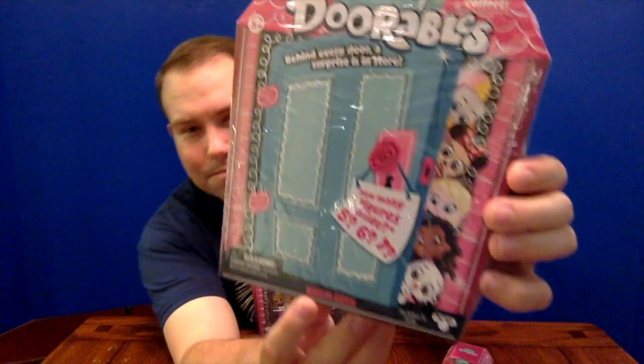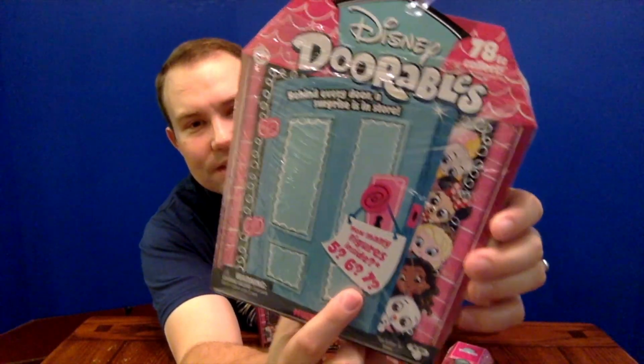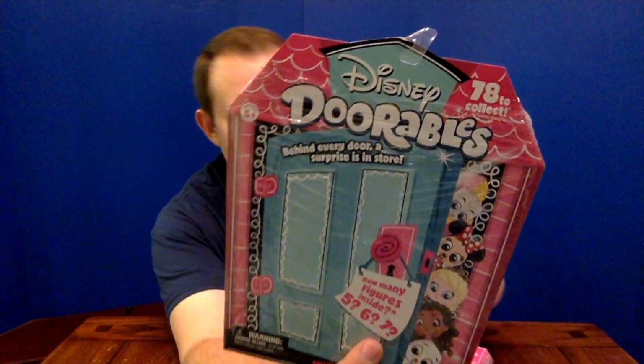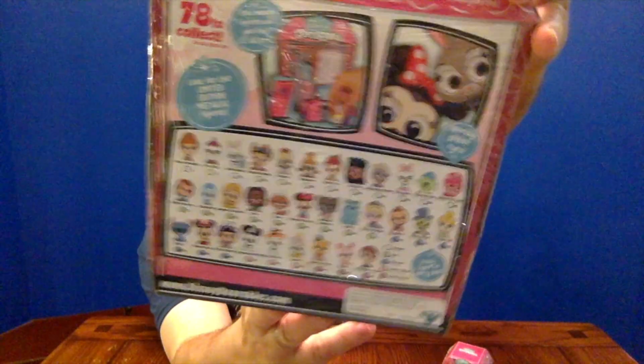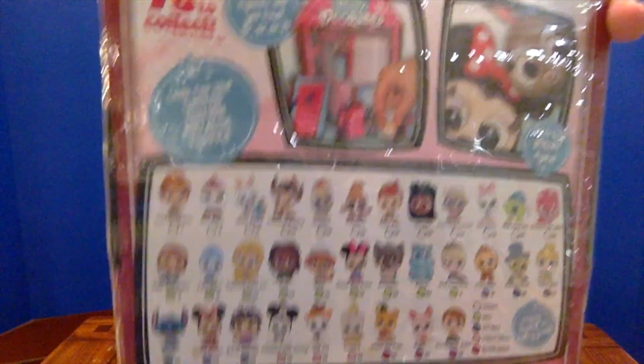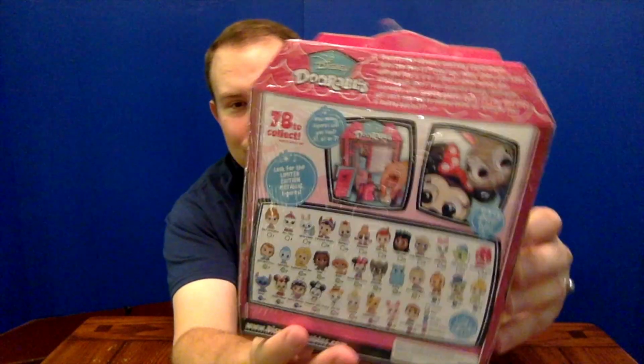And this is a bigger pack. They call this the multi-pack. You don't know how many you're going to get in here. It could be 5, 6, or 7. So obviously every kid is going to be hoping that they get 7 doors inside this pack. And then it could be any of the characters on the back. It does let you know that some are more rare than others. Others are even limited. So definitely there's a collector aspect to these pieces, and they're going to make it a little bit of a challenge if you're trying to go for all of them. With these, it says there's 78 of them to collect.